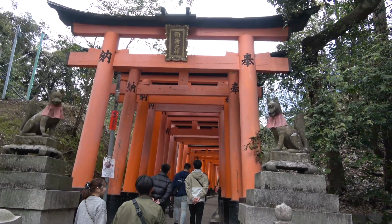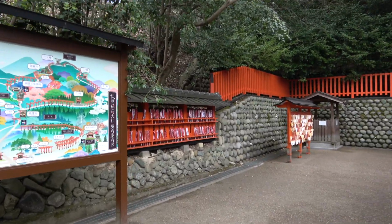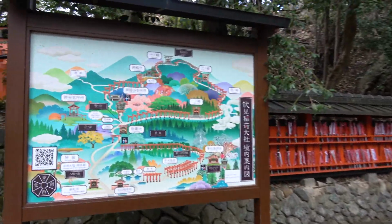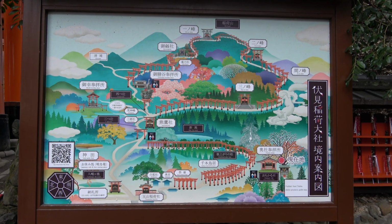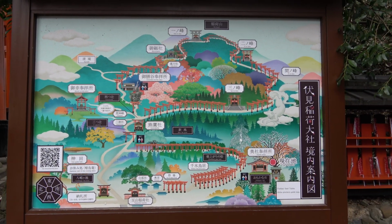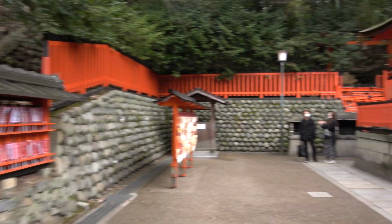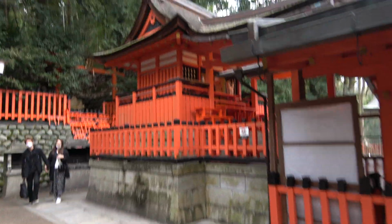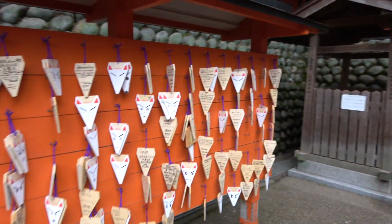Just come off, come to the gates there. Just a map of the place. So they've got shrines all the way up to the top of the mountain, Mount Inari. See the gates. And you can also make different kinds of donations. One of the temples here. The mountain is up there. Some of the ways you can donate.